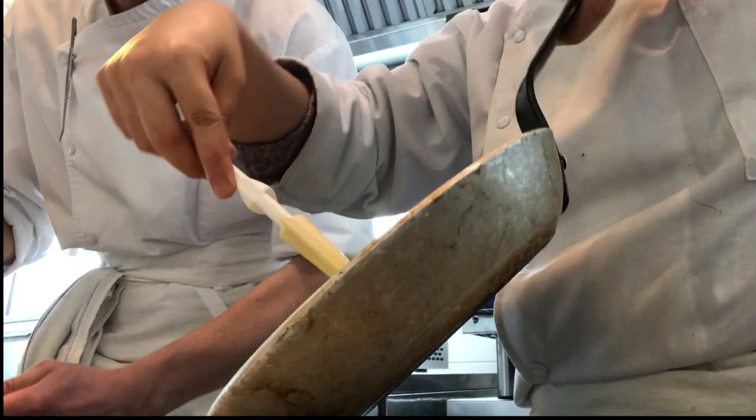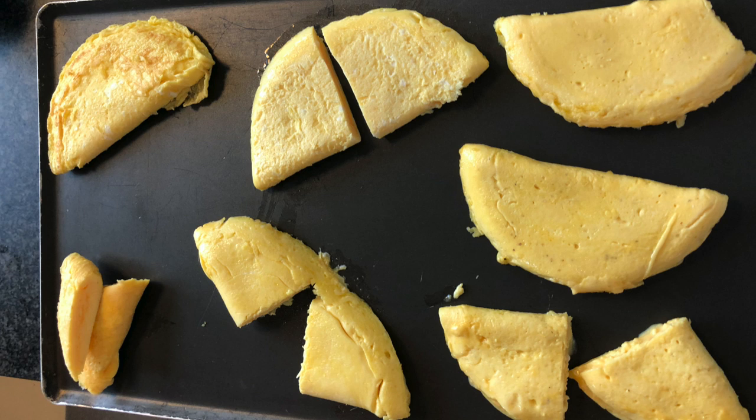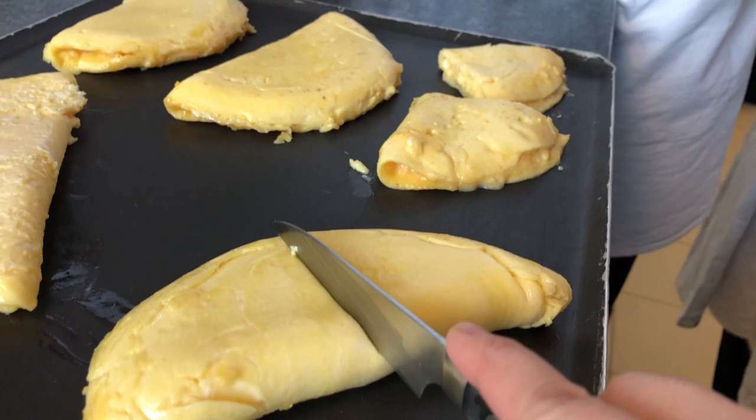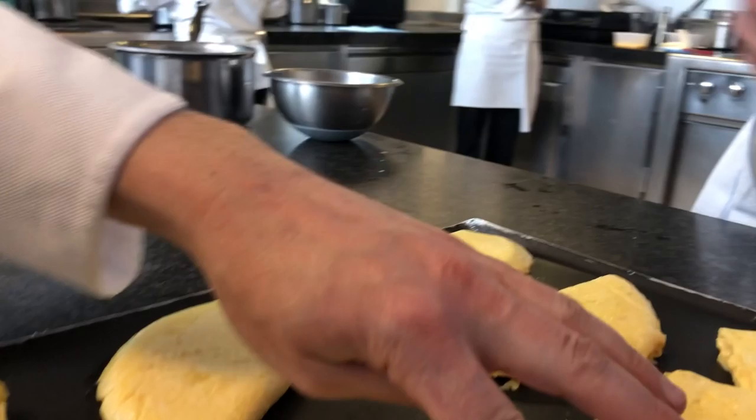Rolling it was a lot harder than I thought. Can you guess which one was mine? Let's do the cut test. I think mine's overcooked. A little, yeah. A little.